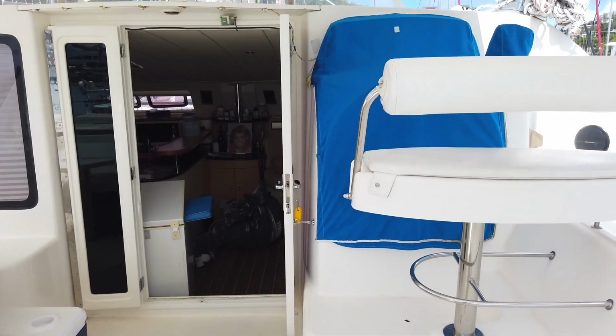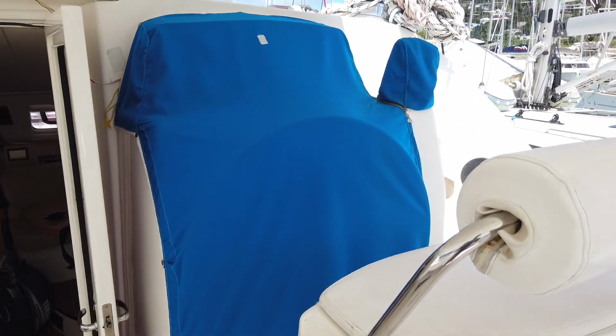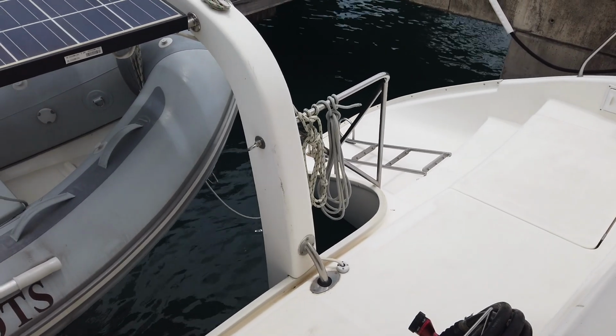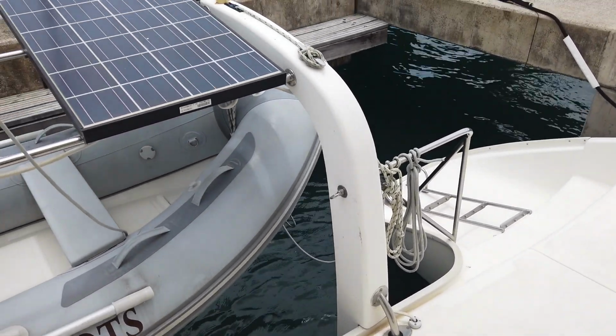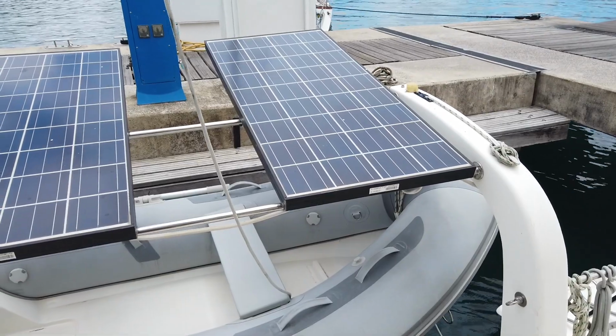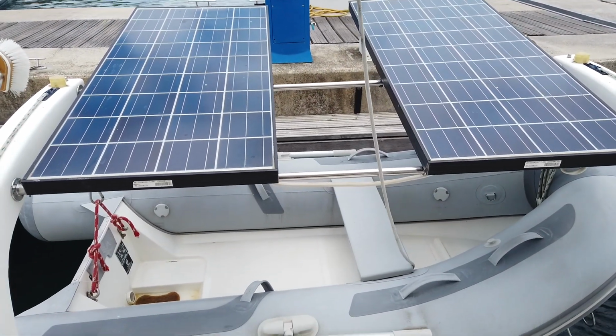Looking back into the cockpit and at the helm area, this is all nicely covered with a sunshade. This keeps all the gauges in nice condition. Looking over the back of the boat, we've got 2 solar panels. As well as providing power, they're also giving some shade to the dinghy. This dinghy is only about a year old, so it's in really nice condition.